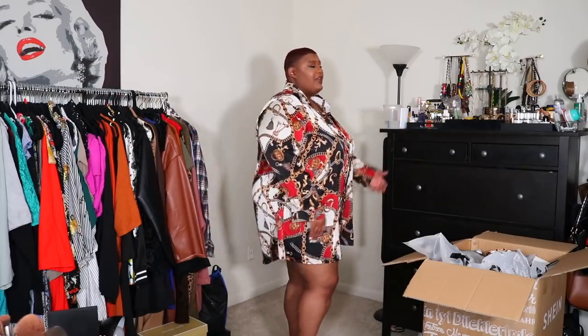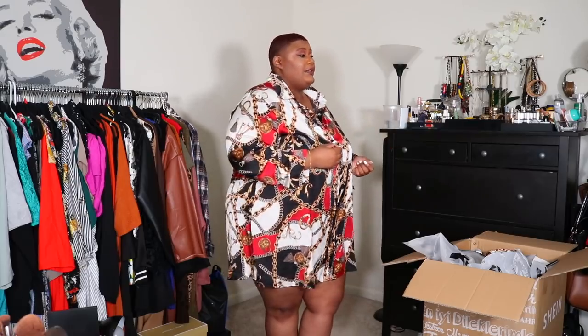This is giving. And I love how structured the lapels are. So there's nothing in it. I don't know how they managed to do that, because most of the time their lapels are real weak and flimsy, but these are holding up very well and they're keeping their shape very well, and I love that. Once again, look at my arms. Look at the sleeves.